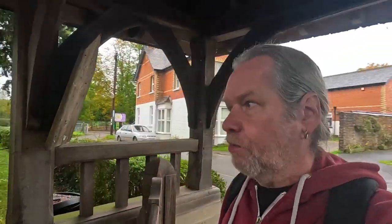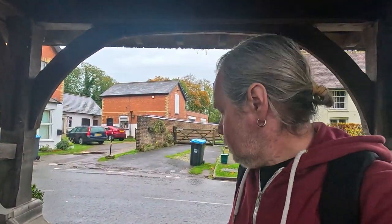Here I am in the little village of Horne at St. Mary the Virgin Church, another one of the windmill churches. There's absolutely nowhere to park. I've had to park on a verge slightly, which Angela did say. I said, there's no parking there. She goes, I'll just park discreetly on the verge, it'll be fine. This is St Mary the Virgin Church.